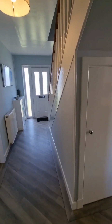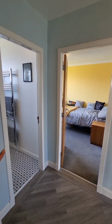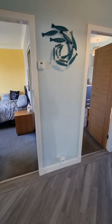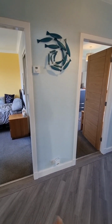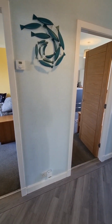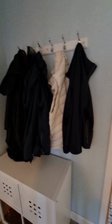But you can see just how you could have that one level living aspect if you do need that, having your 2 bedrooms and then your family bathroom. What's a great option as well is if you don't need to have 2 further bedrooms downstairs, you could easily make one of them a playroom just to keep the mess behind closed doors. But you've got options, which is just brilliant about this property.